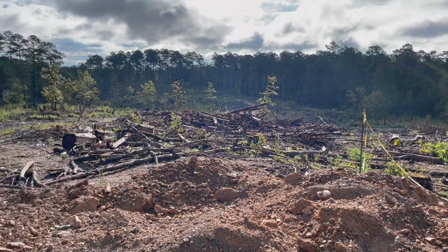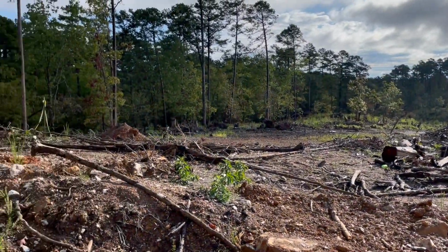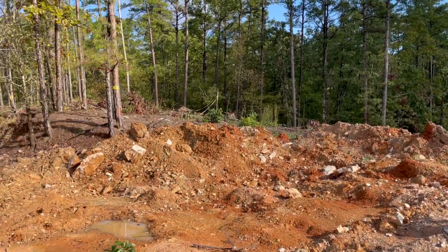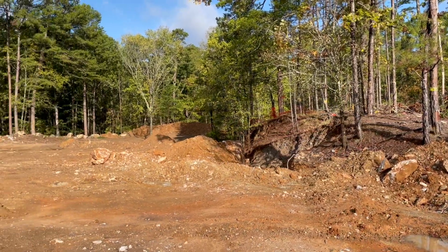Like I said, this is just in the beginning stages of the mine. It's in its infancy right now, and it isn't open to the public just yet, but it will be soon. Do a quick 360 of the property here. Now, it's going to look a whole lot different when you're able to come here.